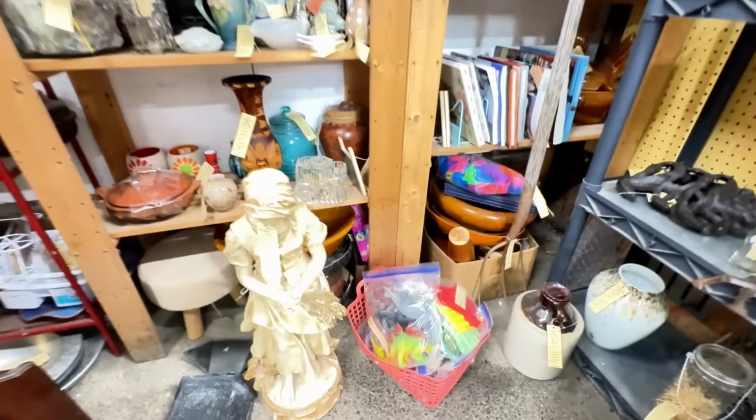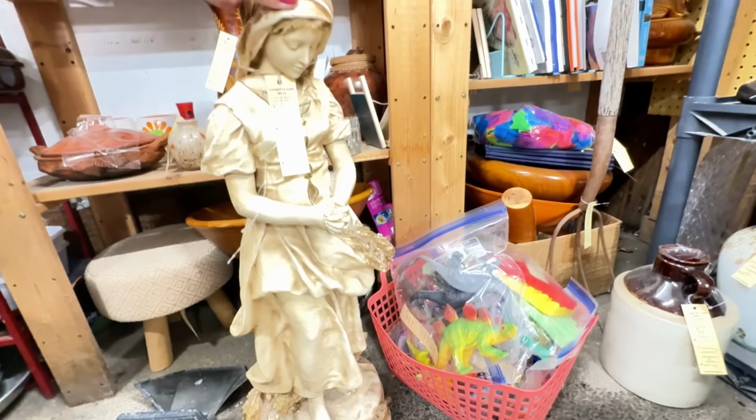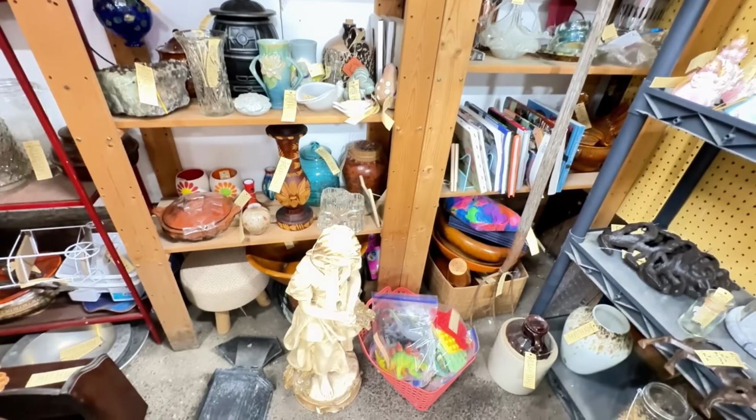Now, this I have out in my garden. And when I looked up, it said 50% off in the booth. And so it would have been $25. So that was a good deal for that statue.